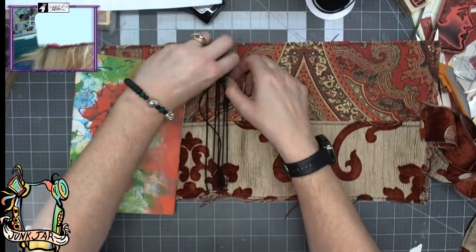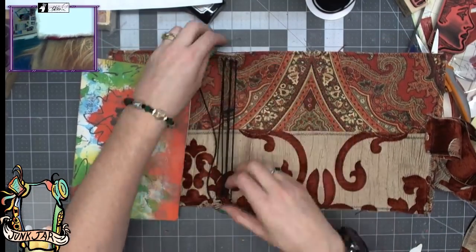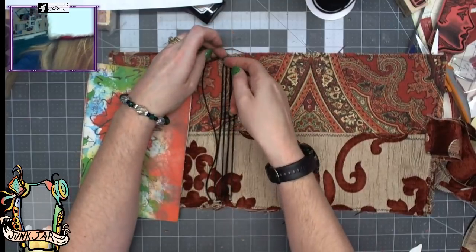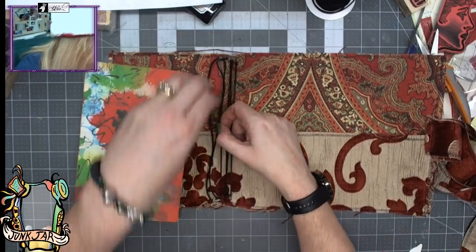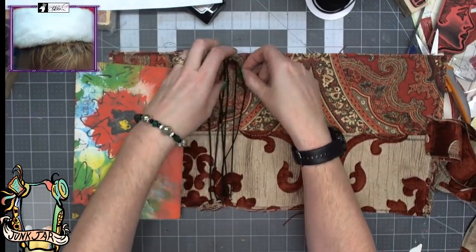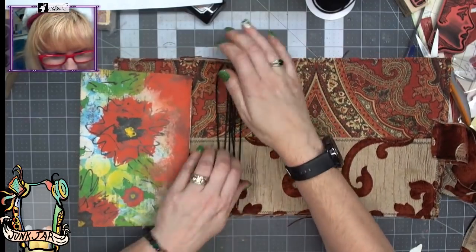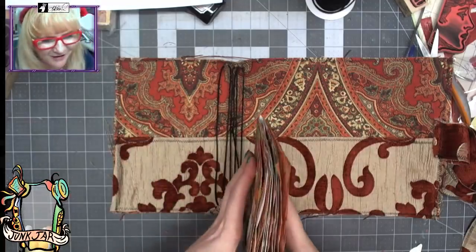Tattered Angels Glimmer Mist. I've taken these in and out so much, now I've got to adjust the bands just a little bit. Just a little bit. There we go. I hope you love it. I do.